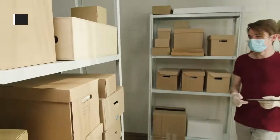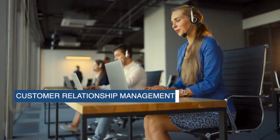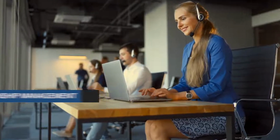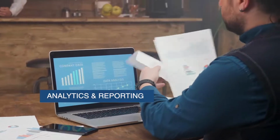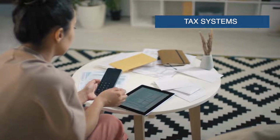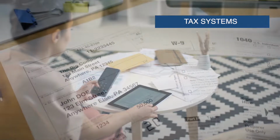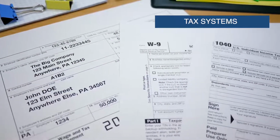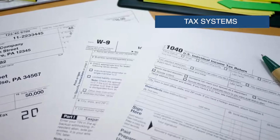And so there are other things that are necessary. They could be things like warehouse management systems. They could be things like customer relationship management systems. They could be analytics and reporting requirements that are heavier than what comes standard out of the box with your ERP system. They could be tax systems because we do business in 20 different places and the tax system that's in the ERP system really isn't robust enough to address our tax requirements.